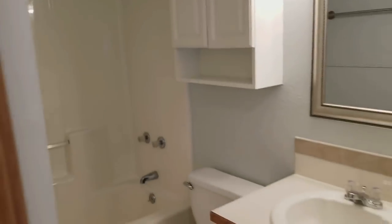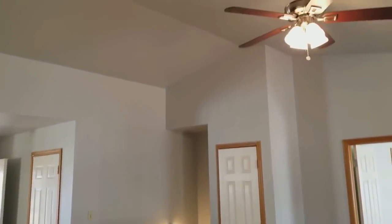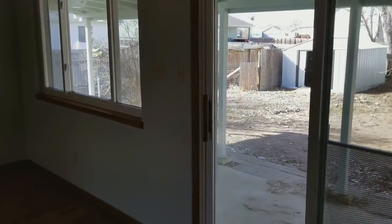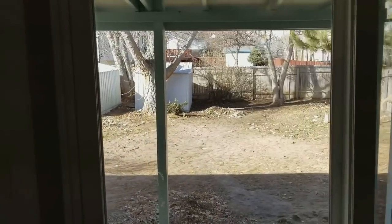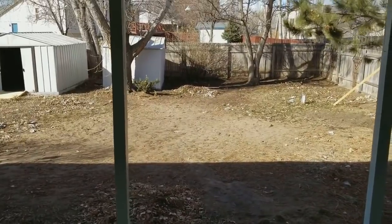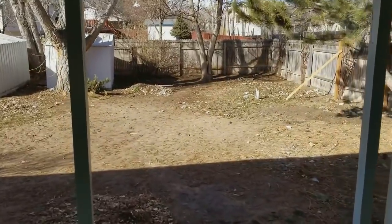But yeah, just real simple rehab, which is nice because it's so easy to spend a ton of money on these properties. We also replaced the light fixtures. And we're gonna have our guy come back and clean up the backyard as well. Because they cleaned it up a little bit, but not quite as good as it needed.